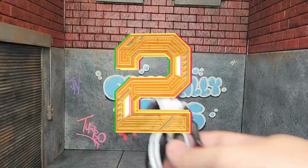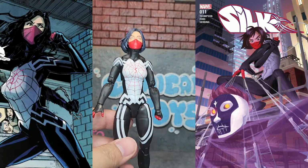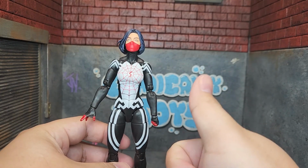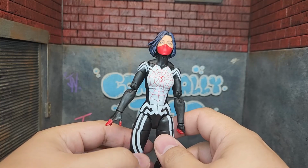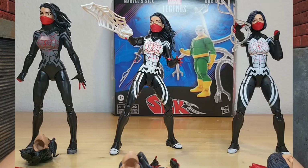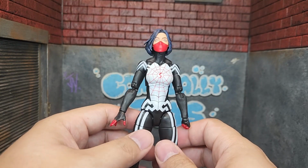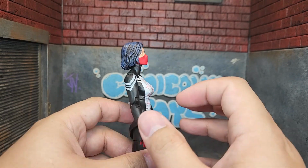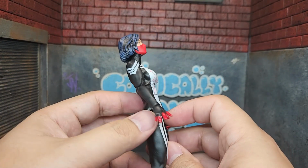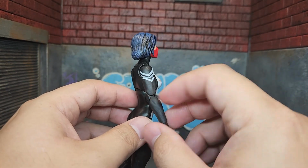At number 2, we have Cindy Moon, aka Silk. And this one was part of a 2-pack with Dr. Octopus. I have a whole video review I'll link here. And this one is great because it's an updated body from the previous 2 releases. But I think what it really was is that it's not just that it's an updated body, but it's because the updated body kind of solidified that with the female characters moving forward, they will be using the bicep swivel, as well as the double jointed elbows.